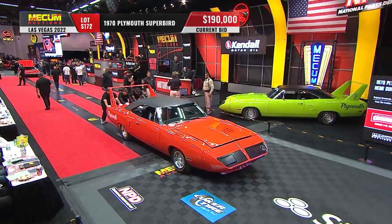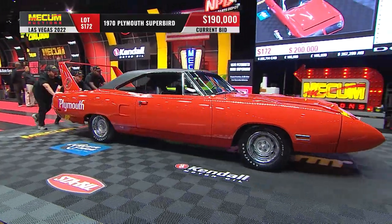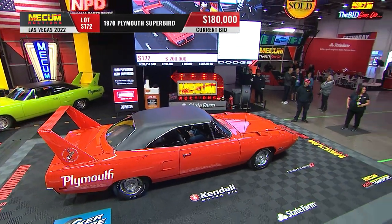This is the Roadrunner or the Superbird that you go to the barber shop in, go to the grocery store, get your onion rings. You save the hot one. This is your daily driver. $200,000.